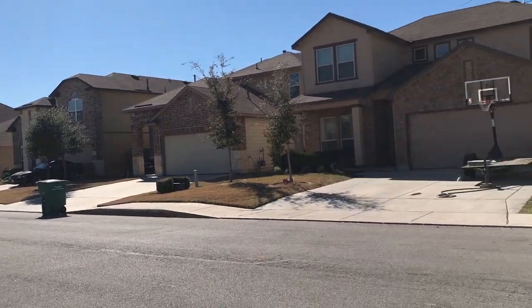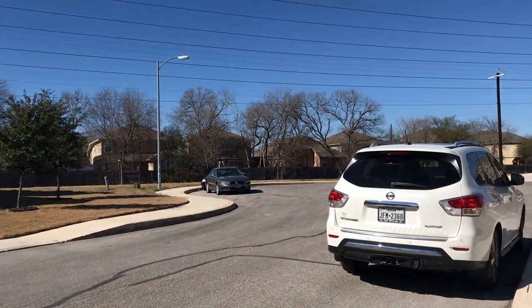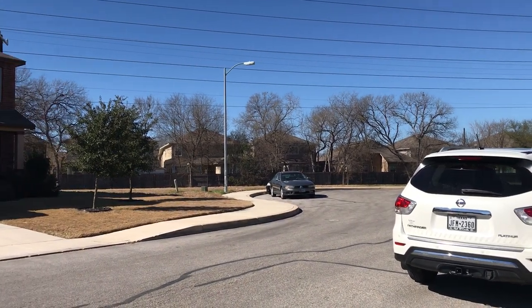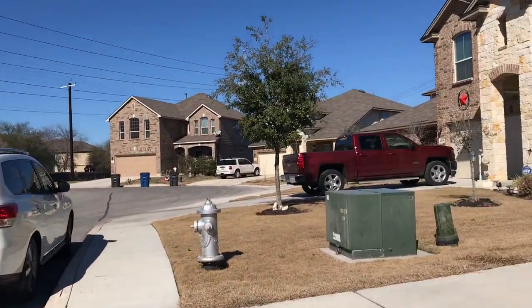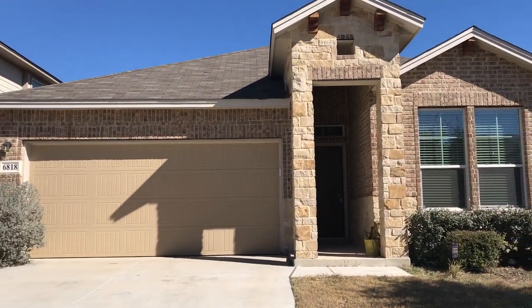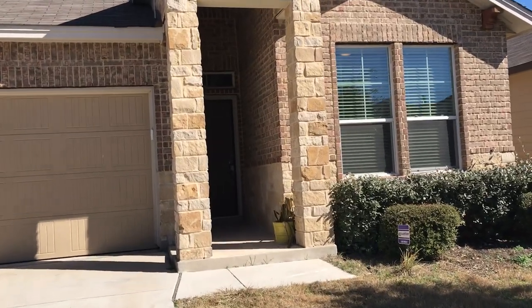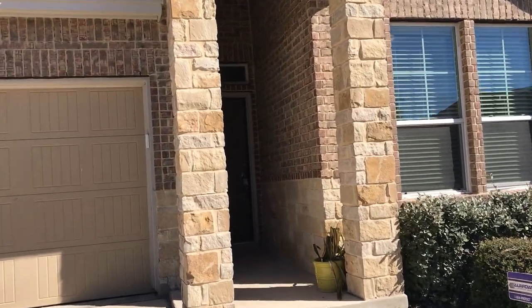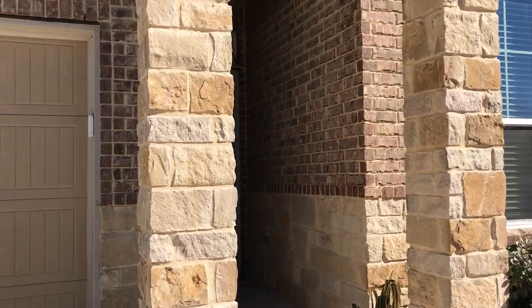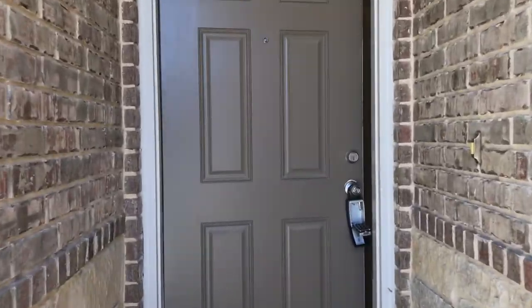This is the street. It sits on a cul-de-sac. The neighborhood park is right down there to the left. Has a two-car garage with a quiet garage door opener. This home is a three-bedroom, two-bath. Approximate square footage is 1,867. And we'll go ahead and give you a peek inside.